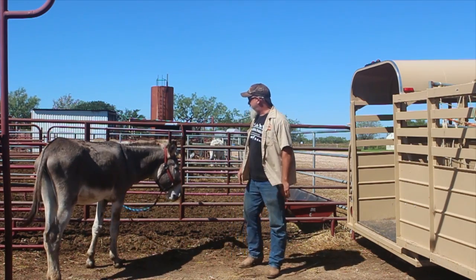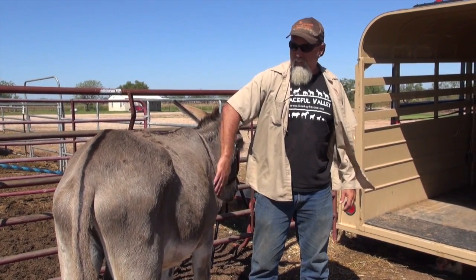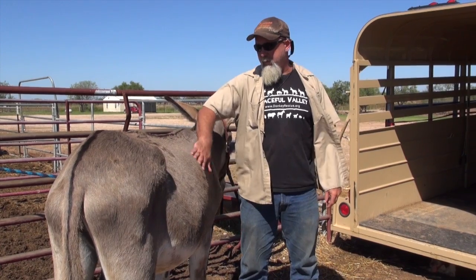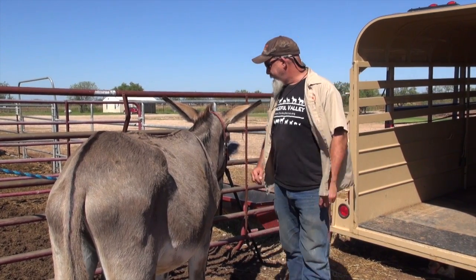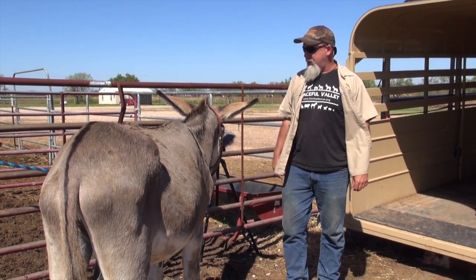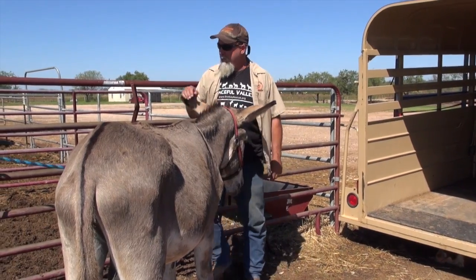So today we're going to use Sylvester here. He's probably about a 10-year-old Jack. He's not castrated yet. He hasn't been here with us long enough. And he came up here because he had a chest wound. So now we're going to be bringing him back to the Jack pens. We keep the boys separated from the girls.